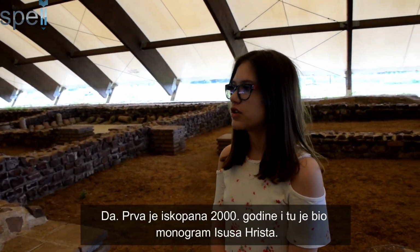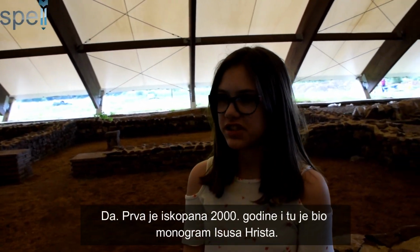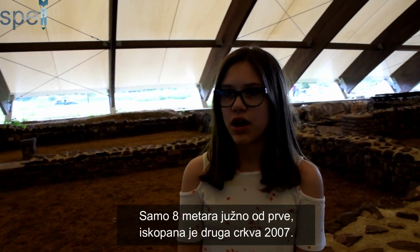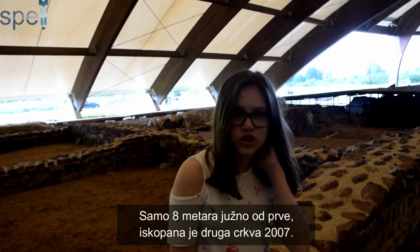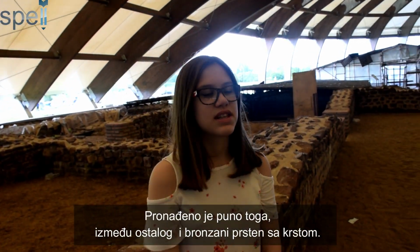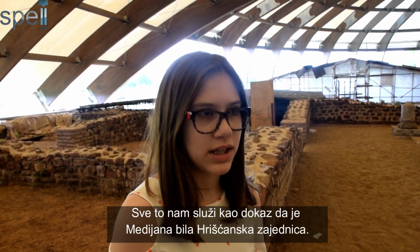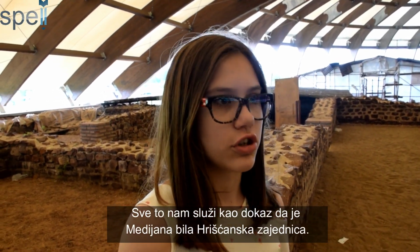Yes. The first one was excavated in 2000. Inside of it, they found a monogram of Jesus. Only 8 meters south of the first one, the second church was excavated in 2007. Inside it, they found many items, and a bronze ring with a cross was among them. This proves that Mediana was a highly Christian community.